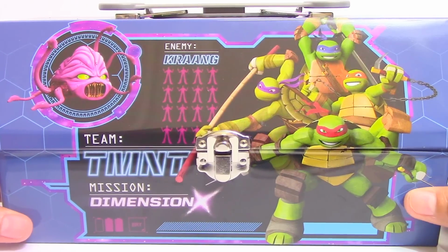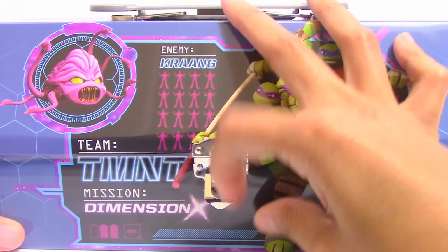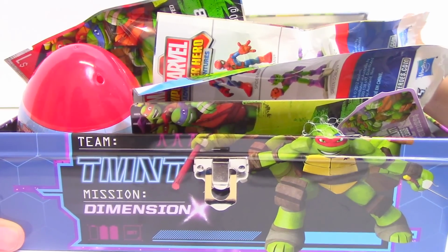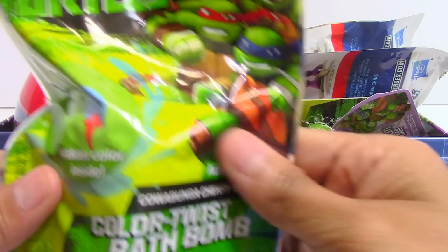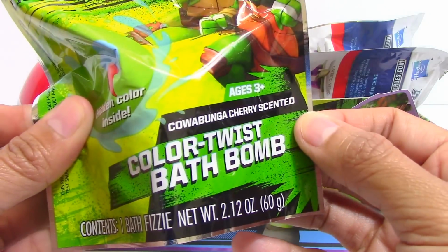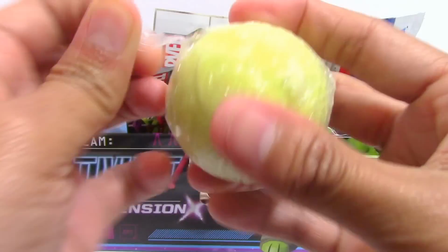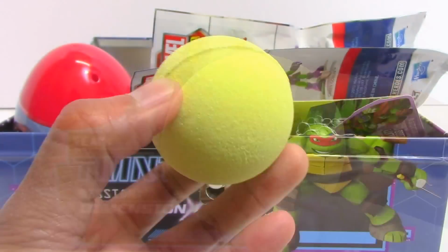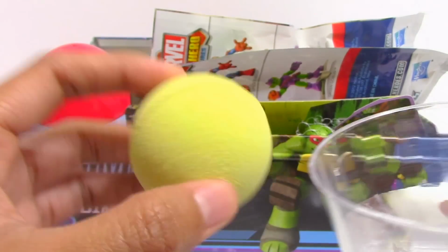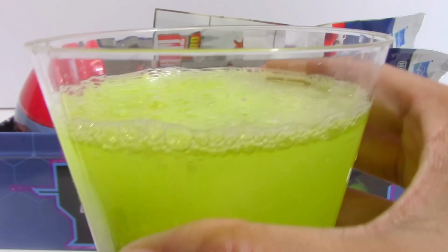Now let's open this Teenage Mutant Ninja Turtles surprise box. A lot of surprises! We have a Teenage Mutant Ninja Turtle Color Twist Bath Bomb. It's color yellow. I wonder what color it turns out. Busy! We'll come back for this later.